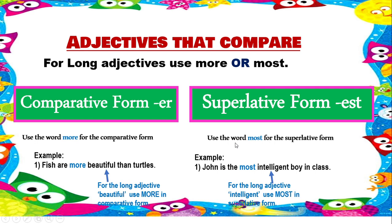In this example, John is the most intelligent boy in the class. Intelligent, I can't say intelligentest. It doesn't come like this. We use the word most in the superlative form. So for the long adjective intelligent, use most in the superlative form and use more in the comparative form. Don't forget that. When you find a long adjective, don't use er or est. Instead, use more in the comparative form and most in the superlative form.